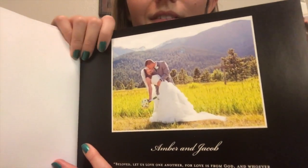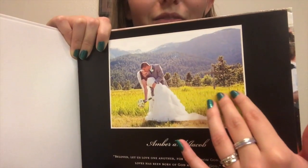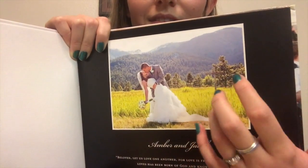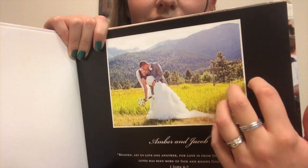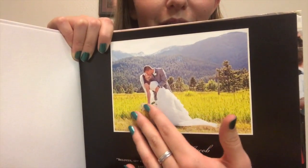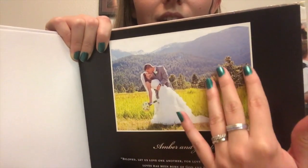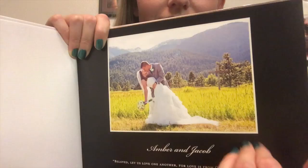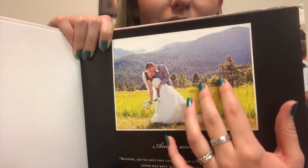But it also represents nature and how much I love the outdoors. I have a degree in biology. I think that nature is very important and that we should all try to spend a lot of time outside.